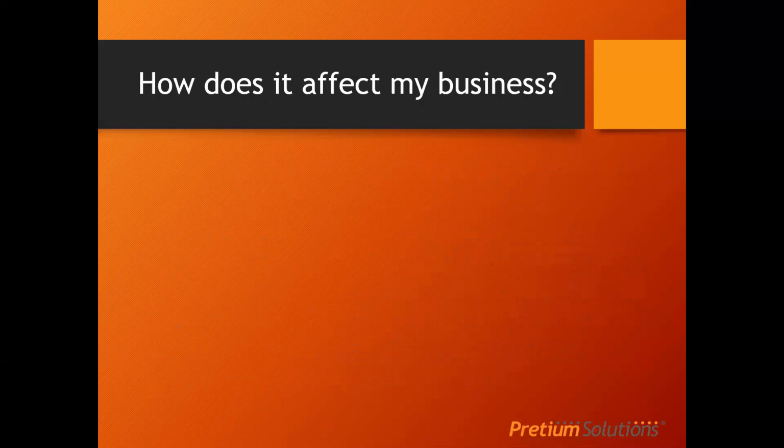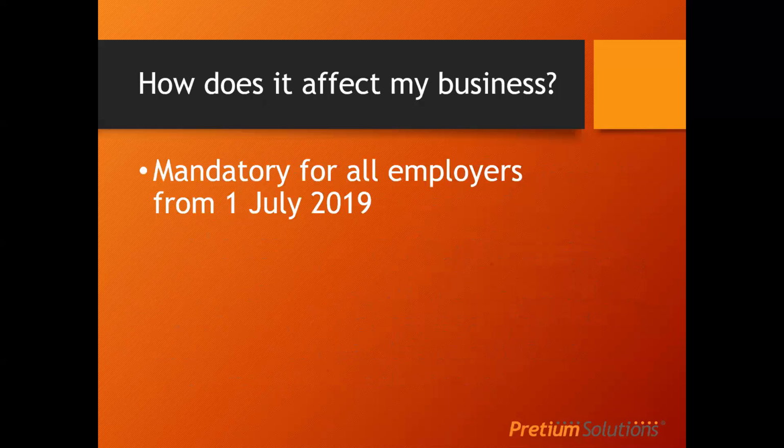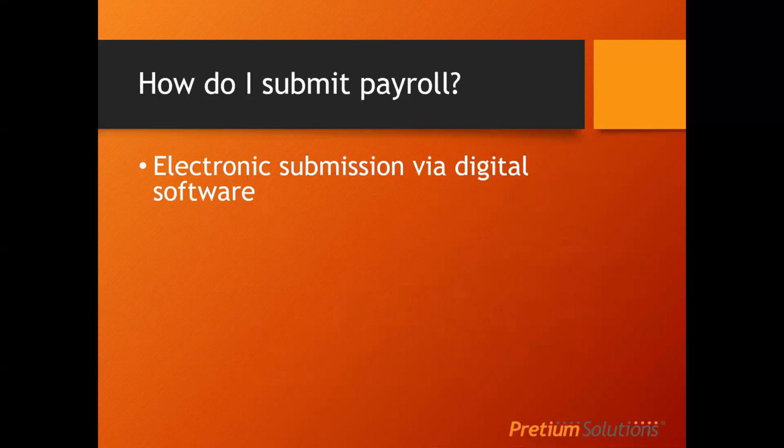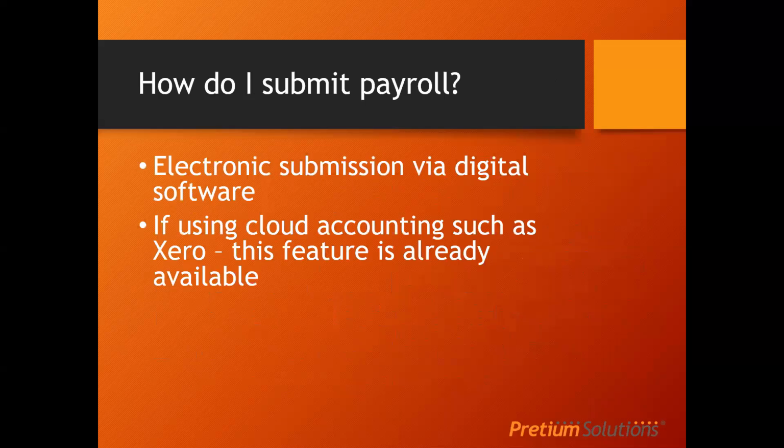So how does it affect you? Well, it will affect you as an employer from 1 July, becomes mandatory for all employers in Australia. And as I mentioned, the larger employers have already been required to use this since the 1st of July 2018. So that system is already in place. Submission has to be done electronically via digital software. And if you're using a cloud accounting package such as Xero or QuickBooks, these features are already available within the software. They've already been developed for you and are ready to go. And in fact, many people have already adopted using single touch payroll through those systems.